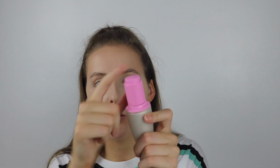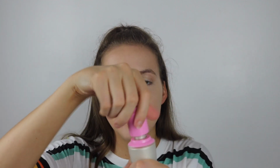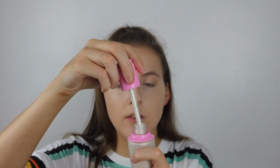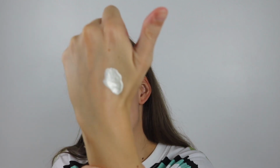You twist it and the top comes up here where you can press it to get product, and then you open it up and it just looks like this. I'm going to pop it on the back of my hand like so. That was a lot. Okay, I don't need that much, but oh well. So it looks like this. Look how bright that is. Obviously that isn't blended out. I'm going to be blending it out with a sponge. I'm going to take a little bit.